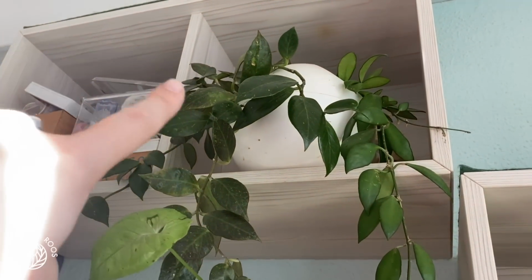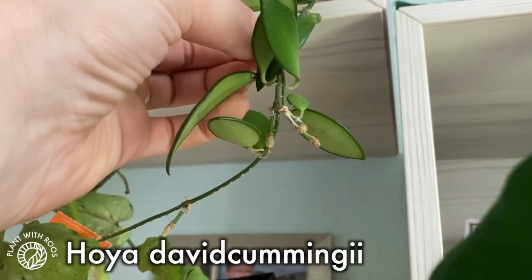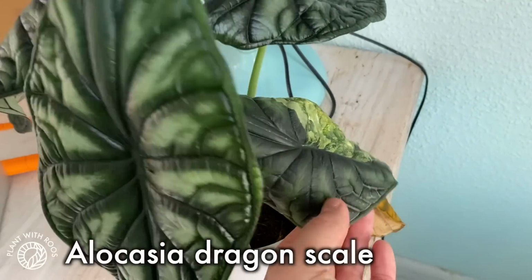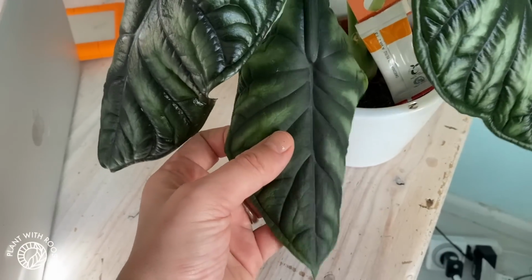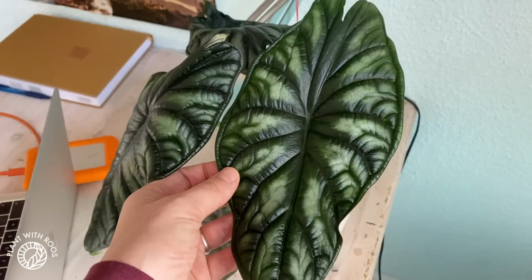Pot of Hoya up there. That's the Hoya Sunrise and Hoya David Cummingy, which flowers often. And then down here is the Alocasia that I recently bought. This is the Dragon Scale with the variegated leaf. And of course also a yellowing leaf because it's winter and Alocasia like to do that. Some of these don't look amazing. They're curling up and the new growth has dried up. So we'll have to wait for spring for the next leaf.